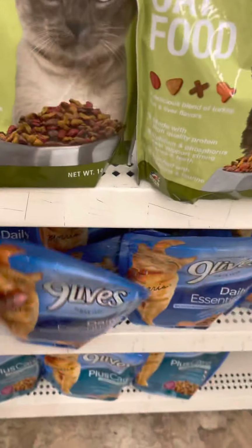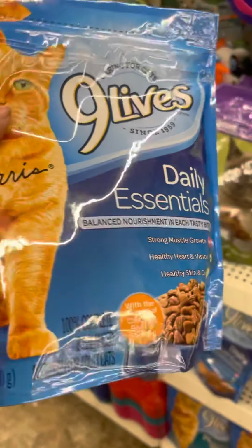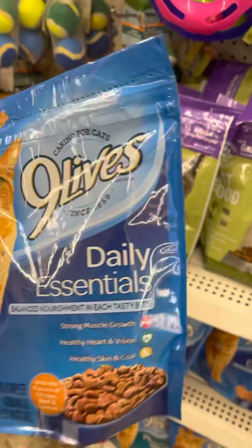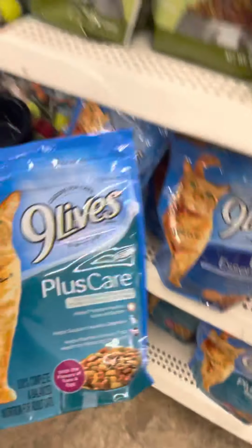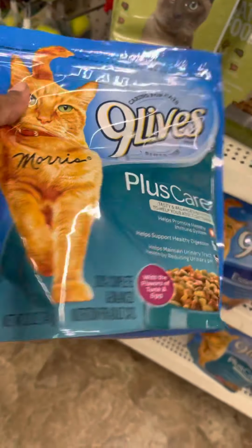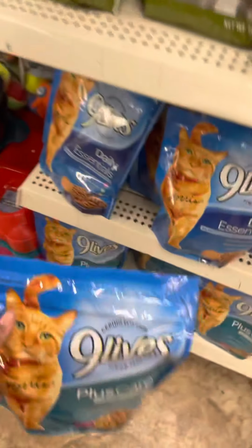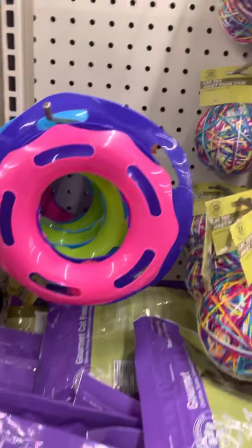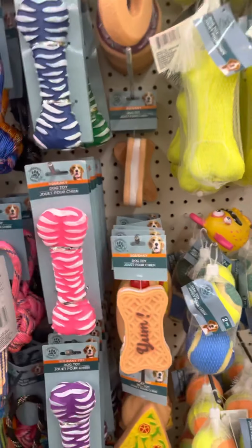Careful. They also have the big bag of 9 Lives. This is 12 ounce. And this is Daily Essentials. They have that kind, and they have Plus Care. And this is also 12 ounce. Really great deal for your buck. For a buck. Great deal. They still have these cat toys. They have all of these in the bowls.